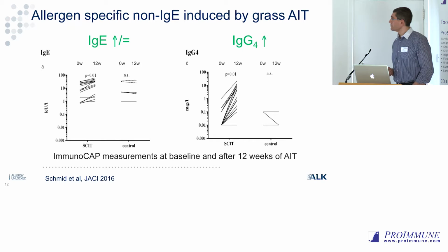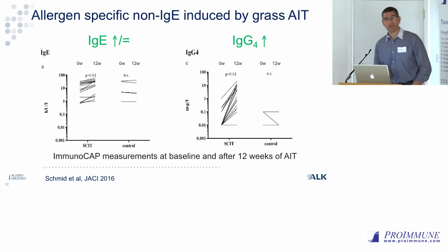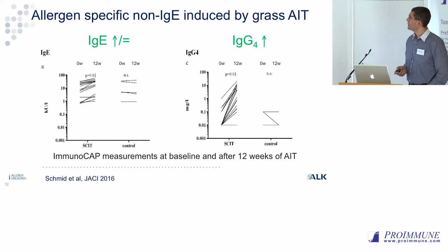So this is subcutaneous immunotherapy, and you have a 12-week treatment period here. So it's very early. It's in the updosing phase as you use for this kind of treatment. But you can see this very clear increase, in this case you measure IgG4, but other antibodies would show the same profile, even though IgG4 is the most clear increase that we see.